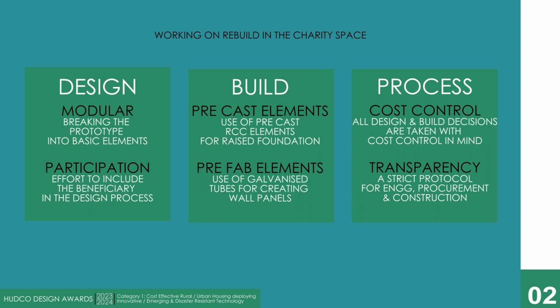Working on rebuild in the charity space, rather than looking at it as a one-time exercise, we thought that these are moments where many people come together and pool their expertise for a common cause. We thought this should be the ideal time where we should look at making a model of design build and a process which can be replicated at regional, national level. We also thought that this should be a program we should make effort to bring in affordable, safe, and resilient homes.